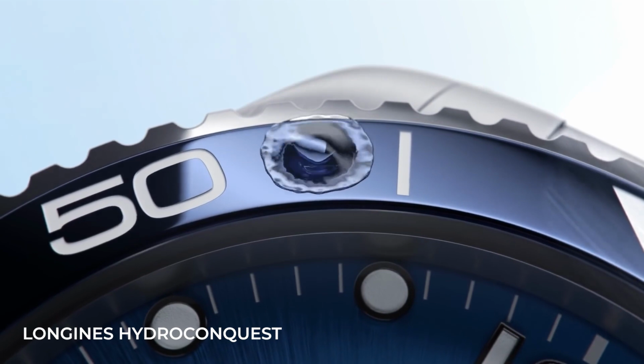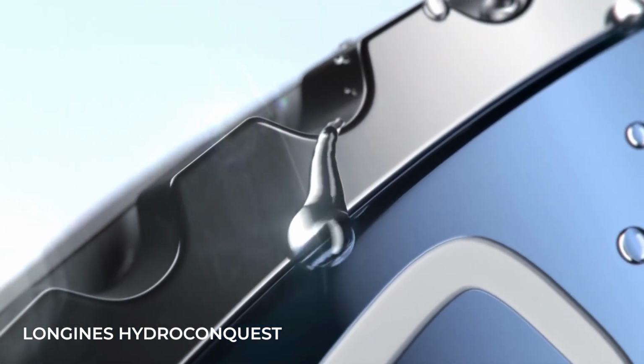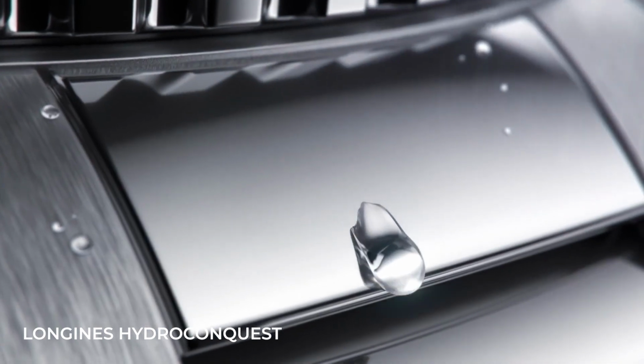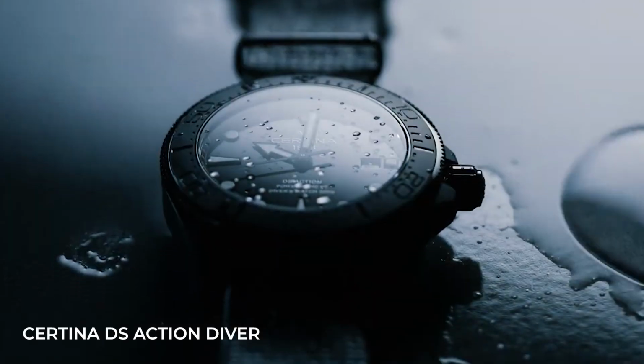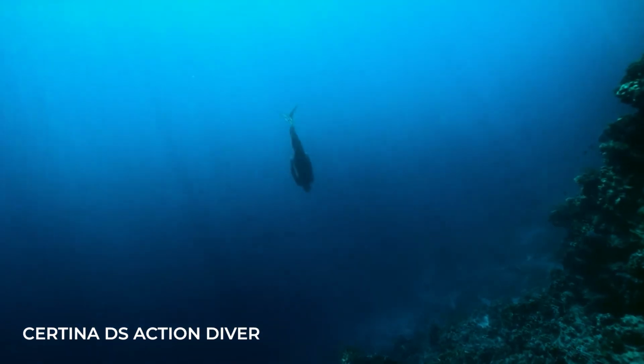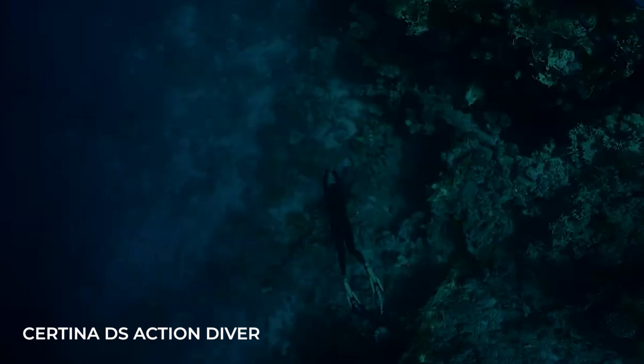It's not just about sealing up a watch case, it's also about engineering resilience against a force that could make or break your timepiece. So the next time you glance at your dive watch, remember, it's not just ticking away, it's bravely defying the immense pressure of the underwater world.